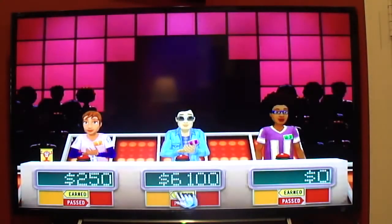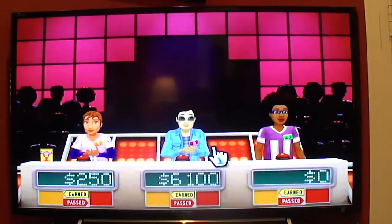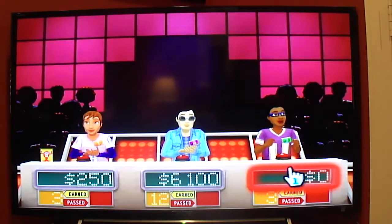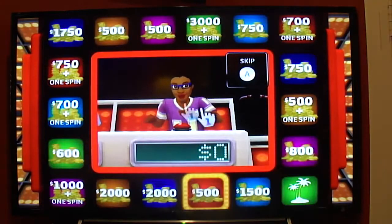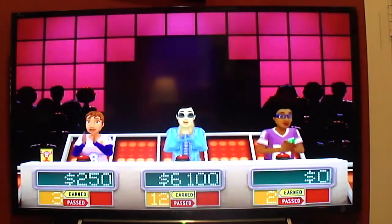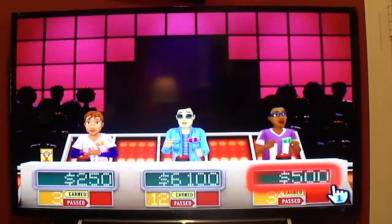Here's the final round. Time for a big finish. We'll start with player three, and player two will play last. It's your go, player three. Will you spin or pass? Player 3 finally gets a chance. $500 and one extra spin. Will you pass it along or spin?